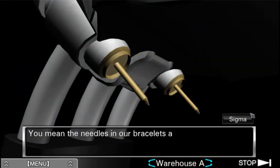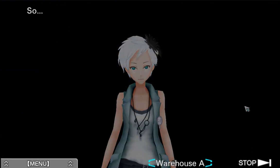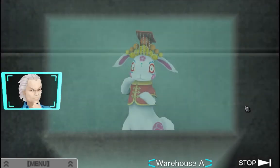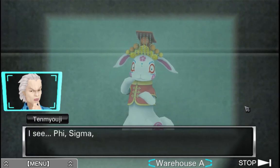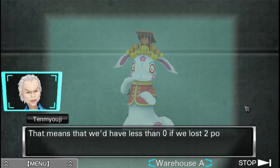Yeah, man, the needles in our bracelets are gonna activate and they'll die. Correct, Siggy. Full marks. You know, one important thing to keep in mind is what it says: activate the needles. Not that the needles will come out and stab you and inject you with whatever it is. So, I had been right. But how had she known before Zero told us? I see. Phi, Sigma and I only have 1 BP. That means we'd have less than 0 if we lost 2 points.